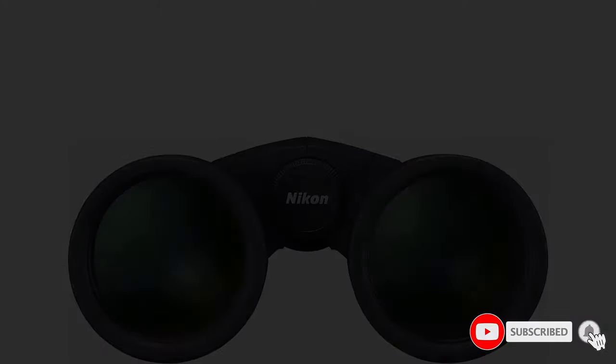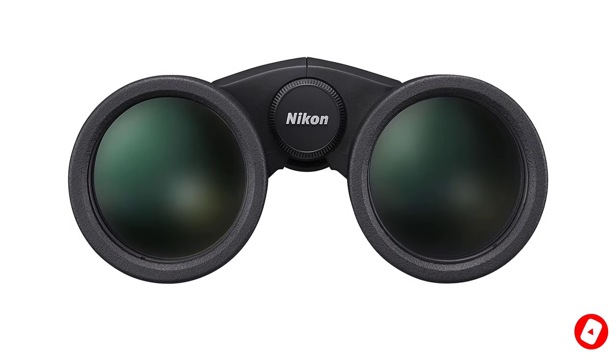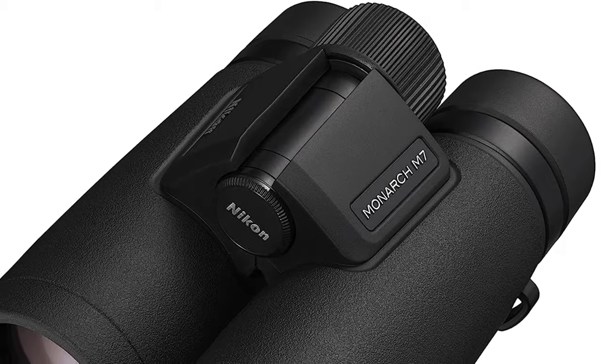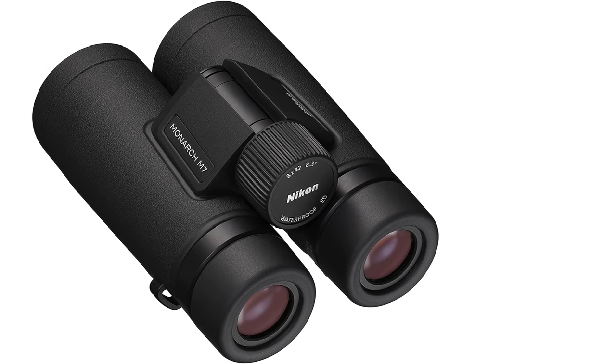Zach Hutchinson, an ornithologist and owner of Flocking Around, said he typically recommends Nikon's Monarch M7 to those looking for their first binoculars. "I have used my Nikon Monarchs for over a decade, and they have gone with me through almost every habitat of North America," Hutchinson said.